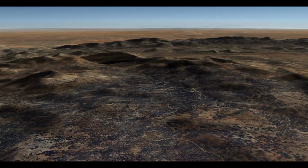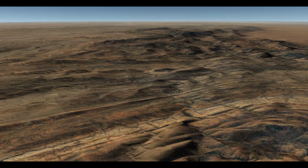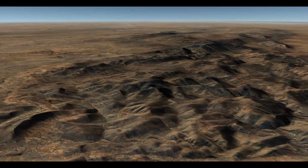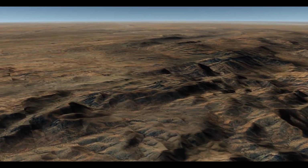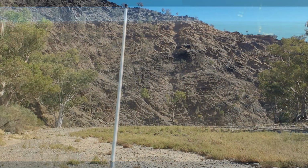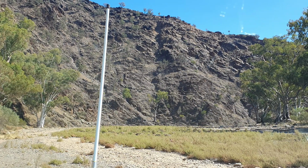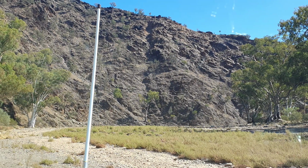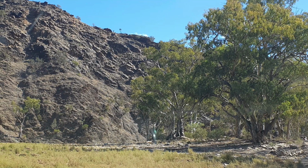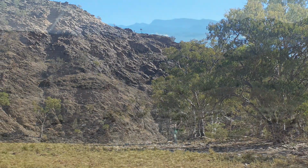These ranges also hold ancient secrets. Fossils of some of the earliest forms of life on Earth, dating back over 600 million years, have been found here. These fossils tell us about the very beginnings of complex life on our planet. Today, the Flinders Ranges are a beautiful and rugged landscape, shaped by millions of years of geological activity. When you visit, you are walking through a place that has been slowly crafted by nature's forces over an incredibly long time, telling a story of creation, change, and enduring beauty.